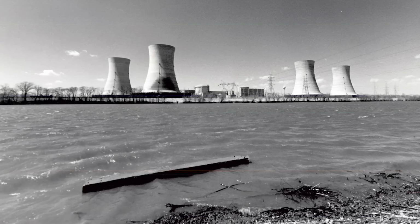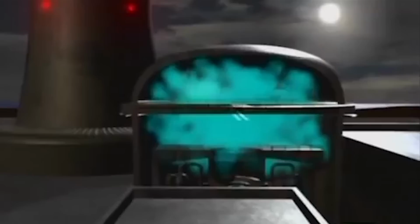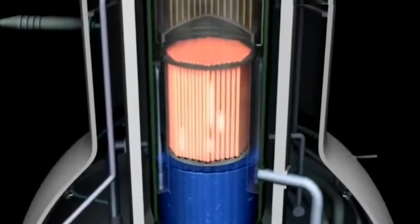At Three Mile Island, coolant water which had boiled into steam reacted with the fuel rod cladding to produce hydrogen gas. This led to several explosions. At Fukushima, steam also reacted with the fuel rod cladding to produce hydrogen gas. This led to hydrogen gas explosions at reactors 1, 2, and 3.